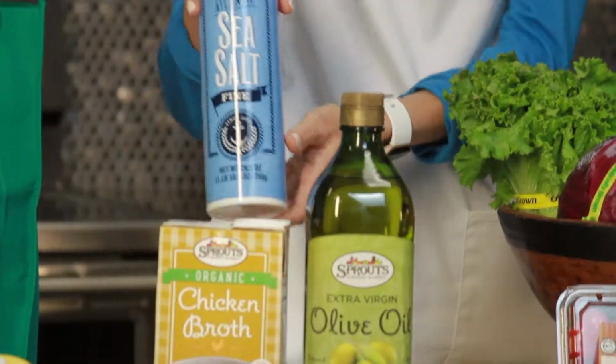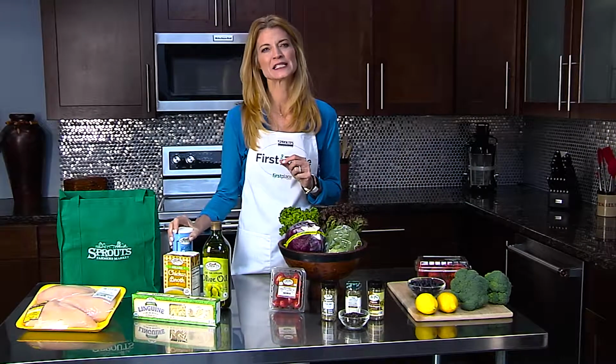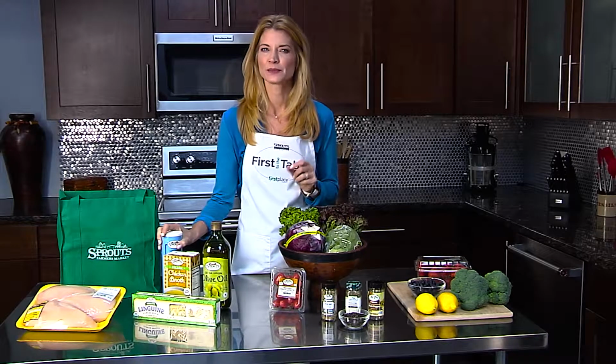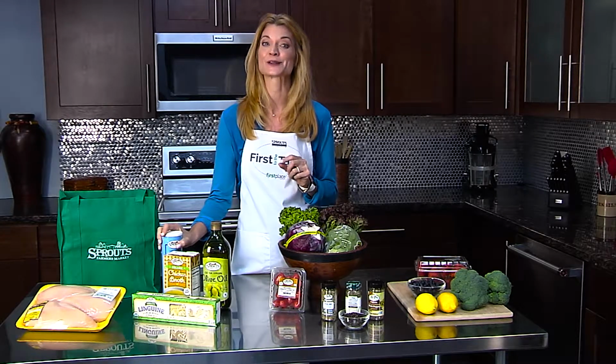While commonly used spices like salt can be purchased in bigger sizes, consider buying spices in small quantities, particularly as you test your taste buds. A little spice goes a long way.